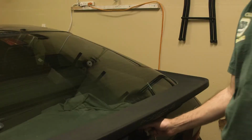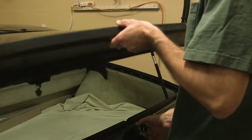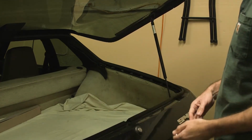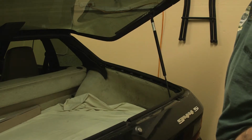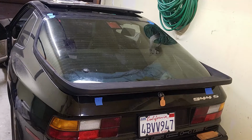And I want to make sure you see the hatch I rebuilt during the pandemic of 2020. A lot of 944s have these latches that don't quite catch right. This one I made sure to get the hinges and then the latches aligned as perfectly as I possibly could when I put everything back together.